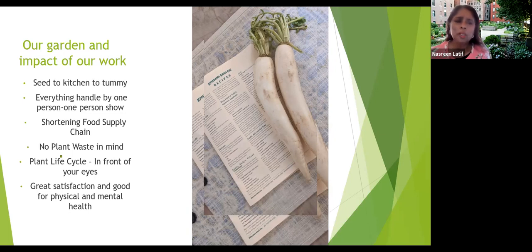Everything you are doing by yourself, you can also see the plant life cycle in front of your eyes. This is very educational and also helpful for your physical health and mental health. And it is a great deal of satisfaction you will derive from your growing and serving those crops to your friends and family, and at the end, for the community. That satisfaction is priceless.